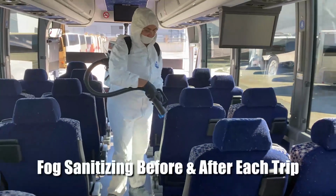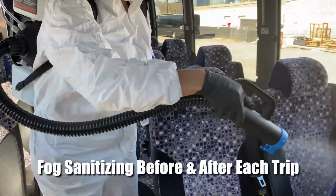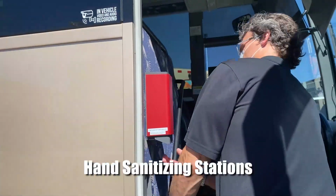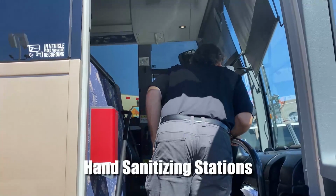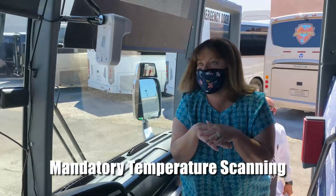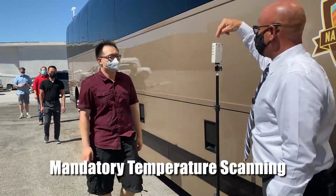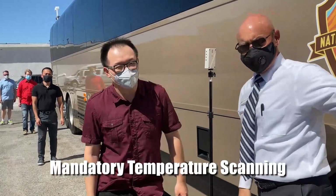And we've implemented fog sanitizing of the entire interior of our vehicles before and after each trip to maintain the safest environment we can during your travel. As passengers enter and leave our vehicles, a convenient hand sanitizing station is in the doorway, as well as mandatory thermal temperature scanning before entering. Vehicles have either mounted thermal scanners or a portable unit. Passengers are screened while maintaining social distancing.